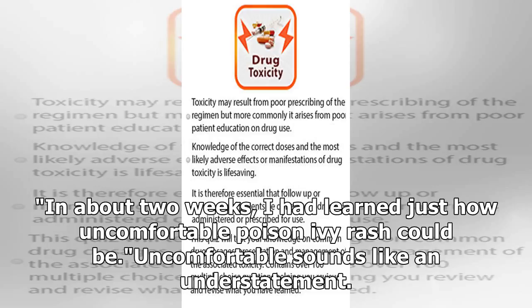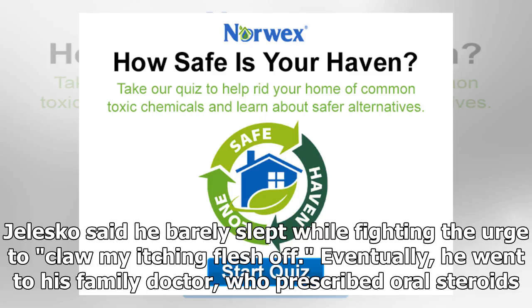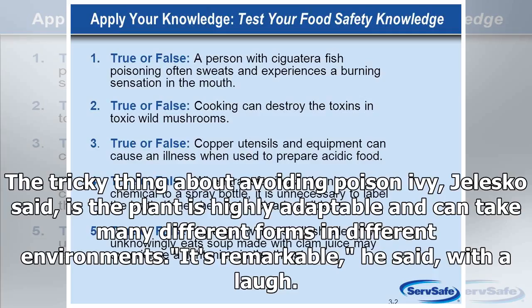Uncomfortable sounds like an understatement. Jelesko said he barely slept while fighting the urge to claw my itching flesh off. Eventually, he went to his family doctor, who prescribed oral steroids. The tricky thing about avoiding poison ivy, Jelesko said, is the plant is highly adaptable and can take many different forms in different environments. It's remarkable, he said, with a laugh.